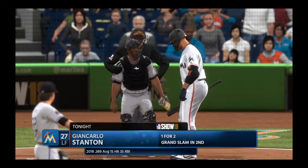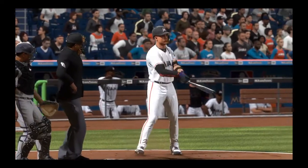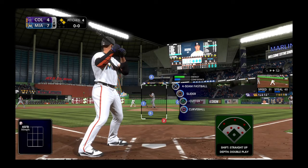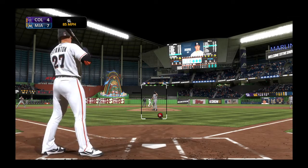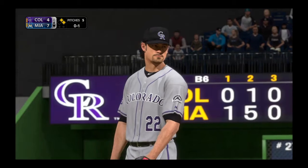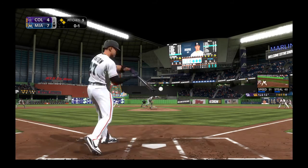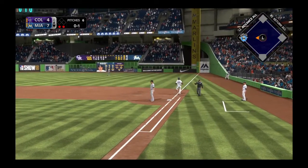Giancarlo Stanton now, 1 for 2 in the ball game thus far. He's ready. Here's the first offering. Knee-high slider that he takes a look at. Comes set with the 0-1. And a ground ball to Tulowitzki. This might be 2. One there, back to first, and they'll take care of Stanton as well.